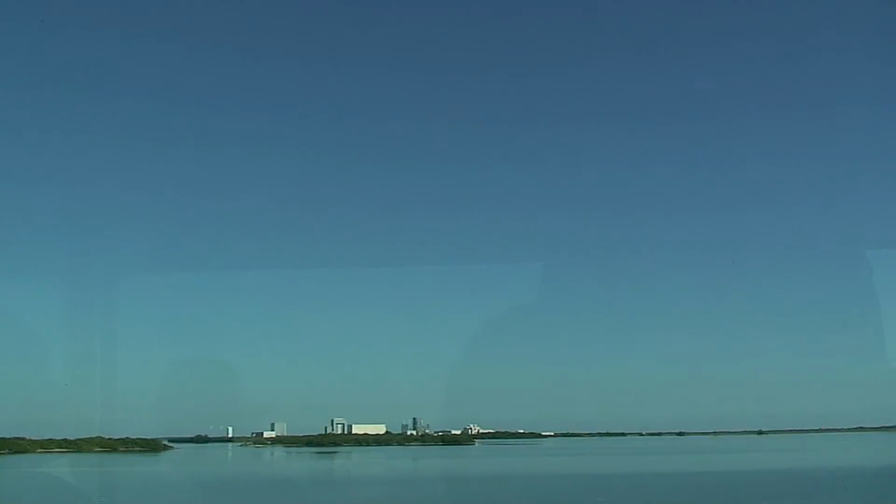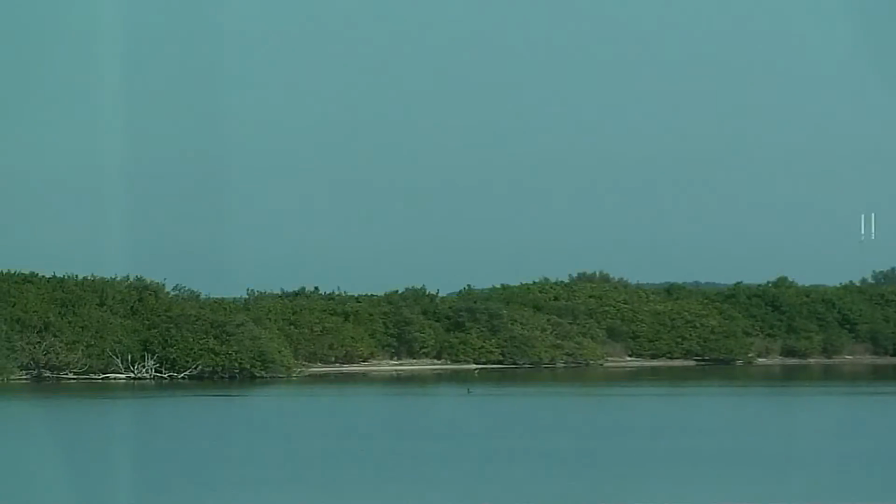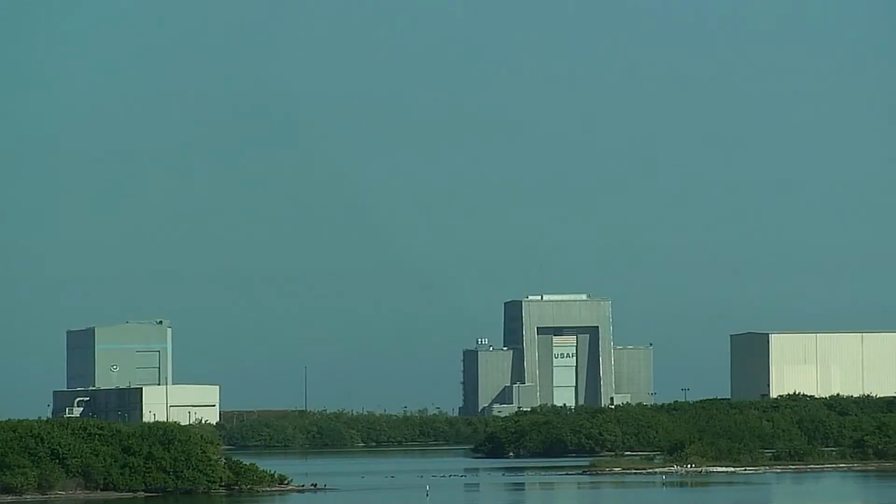Over here on the right at 2 o'clock, can you see the gantry? Actually, there's a building we're tearing down. You can see most of it's gone now. Can you see all the framework that's coming down, folks? That's the VIB building, what's left of it, the vertical integration building. We used to assemble the Titan 4B rockets in that building. We don't do that anymore, of course.